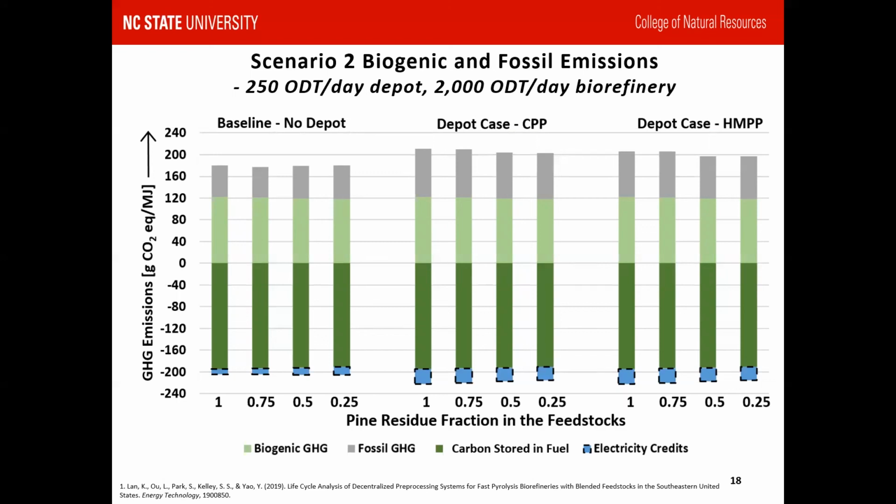Then here I show the fossil GHG and the biogenic GHG results for scenario 2. The gray bars are fossil GHG emissions, while the light green bars are biogenic GHG emissions. The biogenic GHG emissions are mostly released in the biorefinery where we burn all the biochar and off-gas. The dark green bars are biogenic carbon stored in the fuel, which are negative values. The blue bars in dashed lines stand for the electricity credits you can get. Compared to the fossil GHG emissions, biogenic GHG emissions are actually larger.